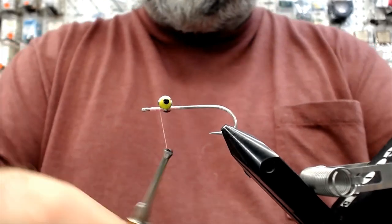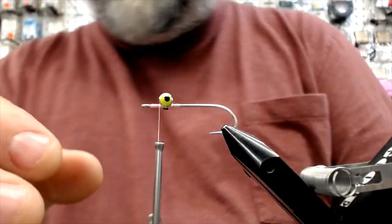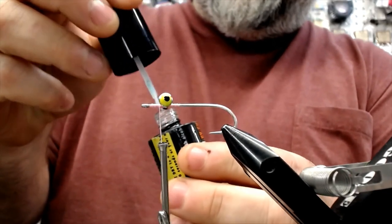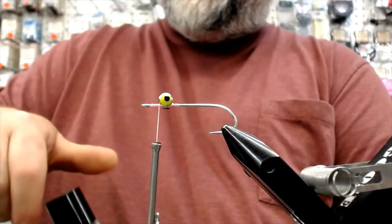Tie it off straight. And then we're gonna lock these threads down so it's not moving around. It's nice and true, looking pretty. And we're gonna take a little bit of Solarez Bone Dry. We're just gonna give it a dab. A dab will do. Just throw it up over top here. Let it sink in for 2 seconds.